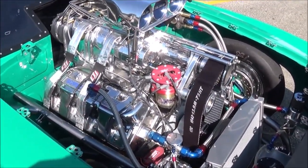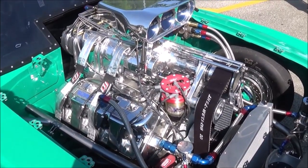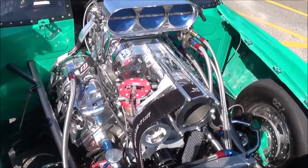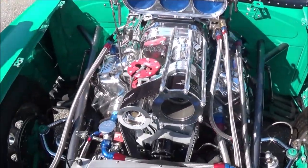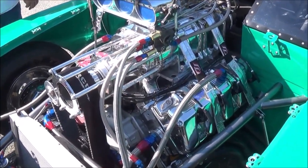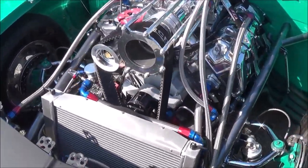What all have you done to the engine? Pretty much everything. It's alcohol injected, blown. Size blower? It's a 1471. Wow. Yeah, Littlefield.